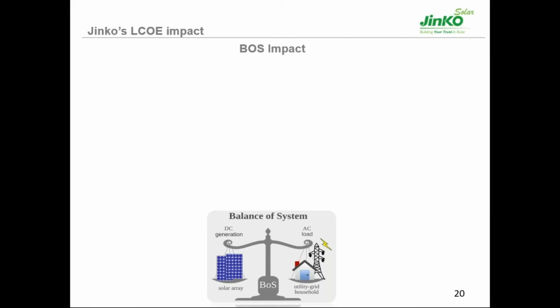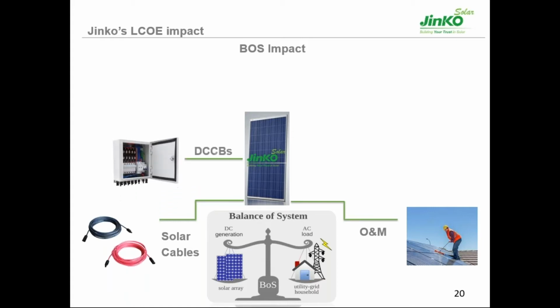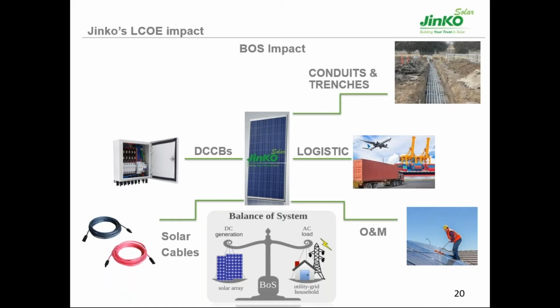So, moving forward, let's see where especially we are going to affect the BOS. In principle, the technology will affect the O&M cost for sure. All the solar cables and DC main cables, the quantity of DCCBs, the logistics costs, the conduit and trench costs, and definitely the rack costs and the mounting installation costs.